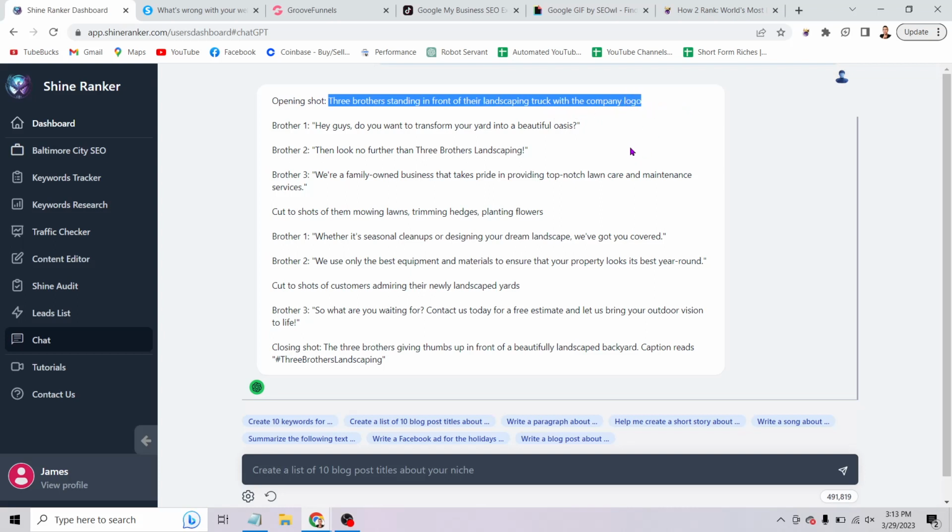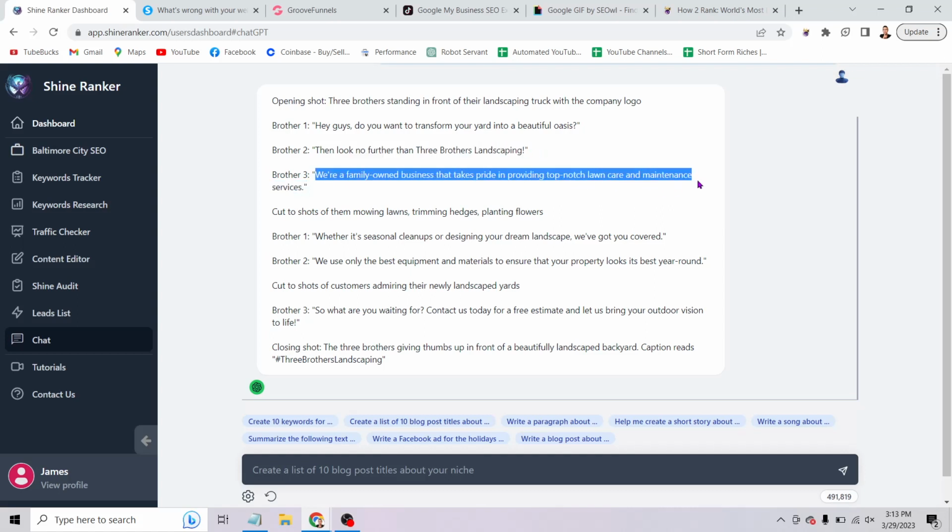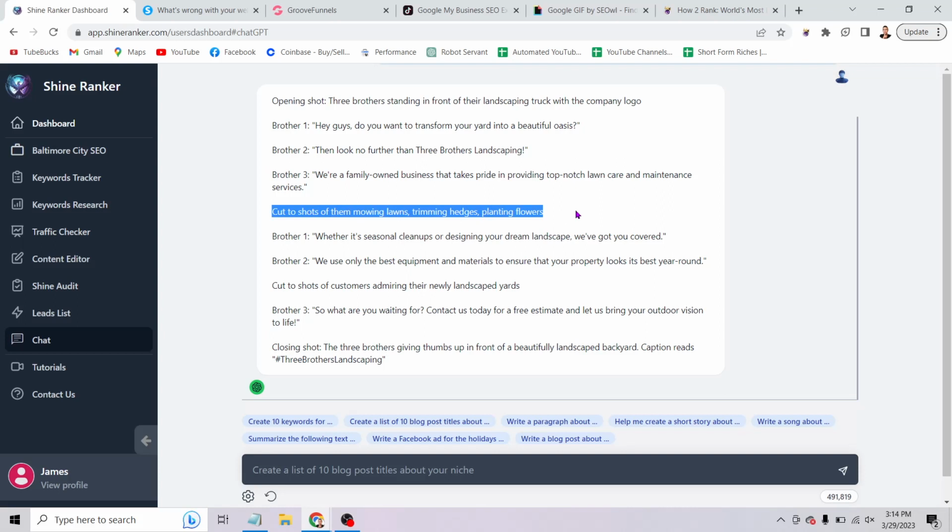Odds are, if you have a landscaping company, you have a truck, so you go stand in front of it. You whip out your phone. Brother 1: Hey guys, do you want to transform your yard into a beautiful oasis? Brother 2: Then look no further than Three Brothers Landscaping. Brother 3: We're a family-owned business that takes pride in providing top-notch lawn care and maintenance services. And then it tells you to cut to shots of them mowing lawns, trimming hedges, planting flowers, right?